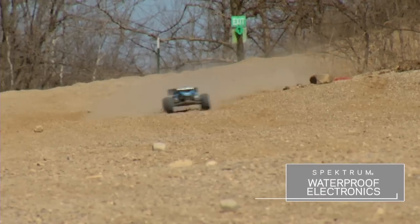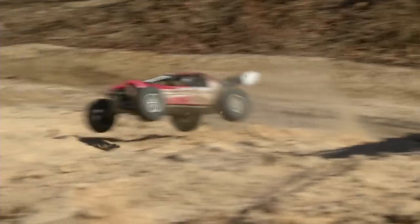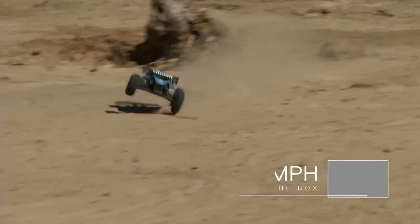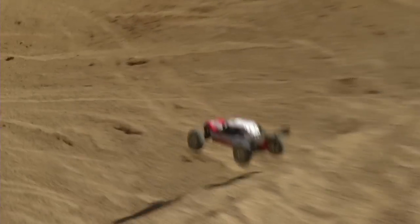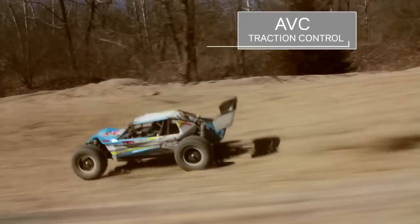Oh yeah, because of the extreme power system. It's lightweight. You're easily going to hit 55 to 60 mile an hour with no modifications. Oh yeah, this thing for sure is absolutely insane. So just imagine, you put a bigger pinion on it, you make some very basic changes, and you may come close to 65, 70 mile an hour with really 15 minutes of work.